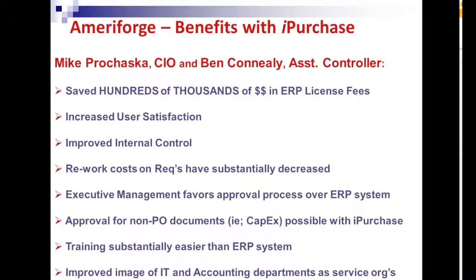These benefits came directly from Mike Prohaska, the CIO, and Ben Keneally, Assistant Controller of AmeriForge. AmeriForge has saved, and these are direct quotes from these two gentlemen, saved hundreds of thousands of dollars in ERP license fees. Okay, we can talk more about that, but suffice it to say, what they've done is they've redeployed many of their QAD user licenses to end users who needed more functionality of QAD, and for the people that simply need to create a PO requisition or approve a PO requisition. They may be an approver of a PO requisition, but they don't use any other functionality of QAD.